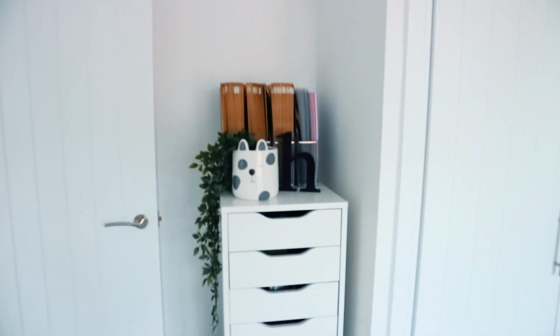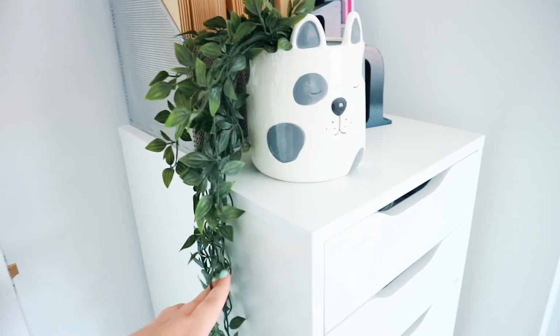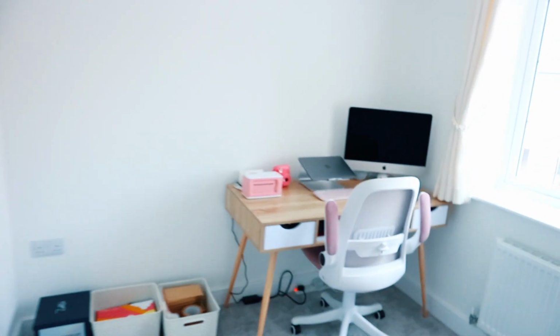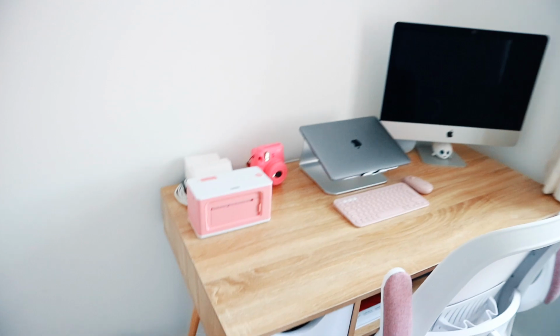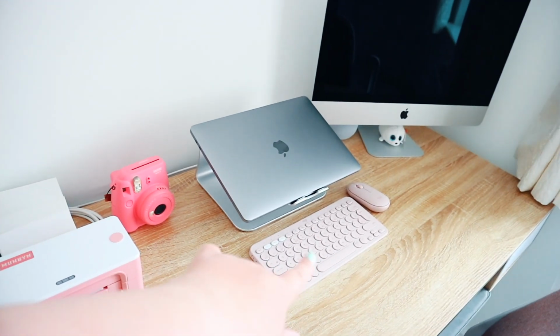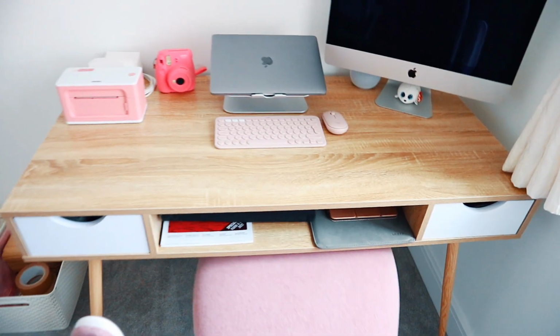I'll do a proper tour of everything once it's all finished, so you can see how I've organized everything. Look at my little plant pot. This is from Estonia, from Maxima, and it's so cute. This is just a plant from IKEA, a fake one, obviously, can't keep anything alive. But this is what it's looking like. I love this setup. I've even got my label printer here, my pink one, my Polaroid camera, my pink keyboard and mouse, my laptop, the iMac that we share. There's also my little speaker, my pink chair. This desk is from Amazon.